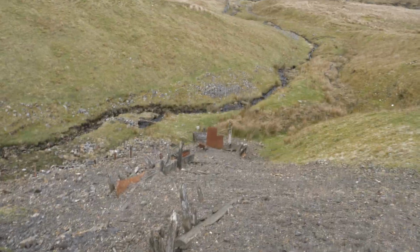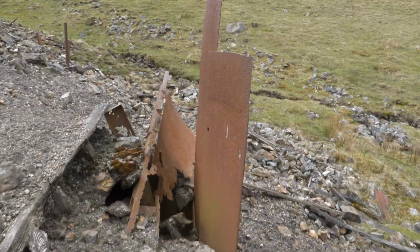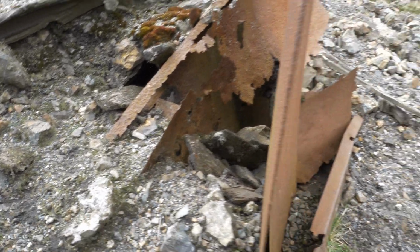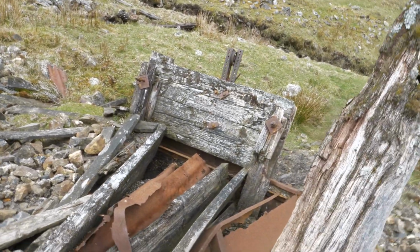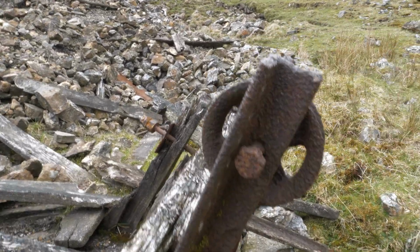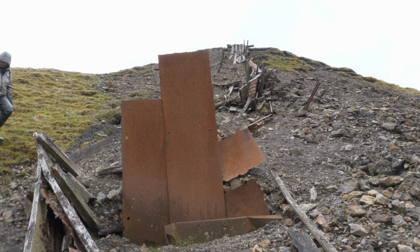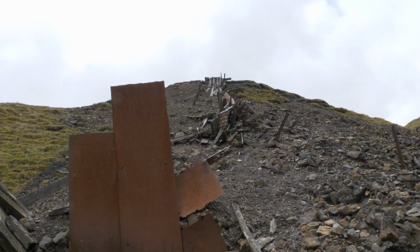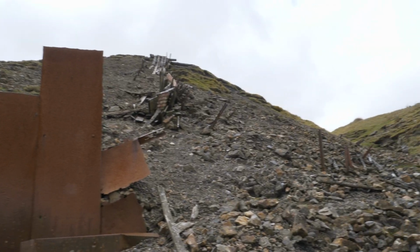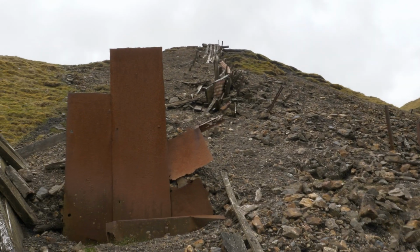I'll go down to the bottom and I'll show you down there. I'll go down to the bottom quicker than anticipated. So down at the bottom of the incline, looks like there's a hole there. There's a hole underneath, look. But there's these two plates, and you can see there's another one there. So I presume originally this must have been almost like a buffer stop, because we've got this pulley wheel here, and then you've got the edge of a container or something there. Look, and then you can see, just going up the hill, all that bit there was the ore chute coming down. There's a lot of steel work around as well.